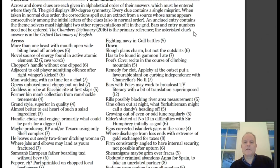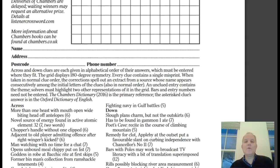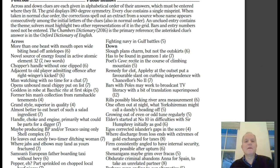Now, there's another couple of bits in the preamble that matter. When taken in normal clue order, so to achieve that, you have to work out how they're going to fit into the grid, and then reorder the clues by what their numbers would be, if you like. When taken in normal clue order, the corrections to the misprints in every clue spell out an extract from a source whose name appears consecutively among the initial letters of the clues, also in normal order. So you're really going to have to sort out the clues into the order that they would appear in if the crossword had been presented in normal order.